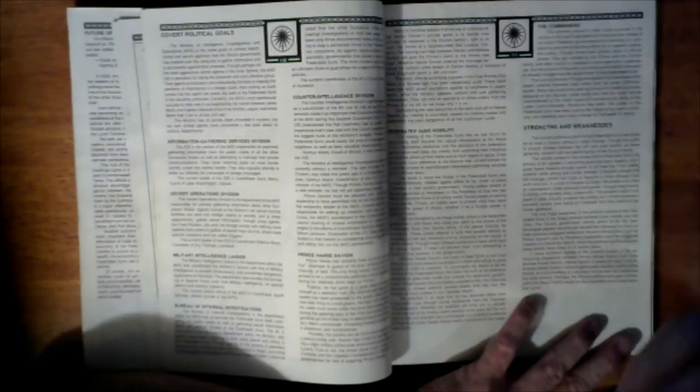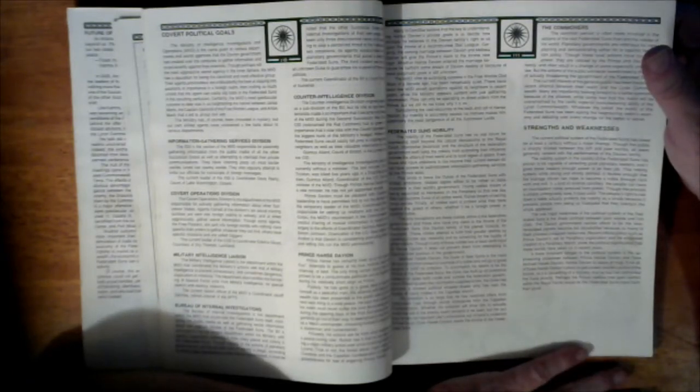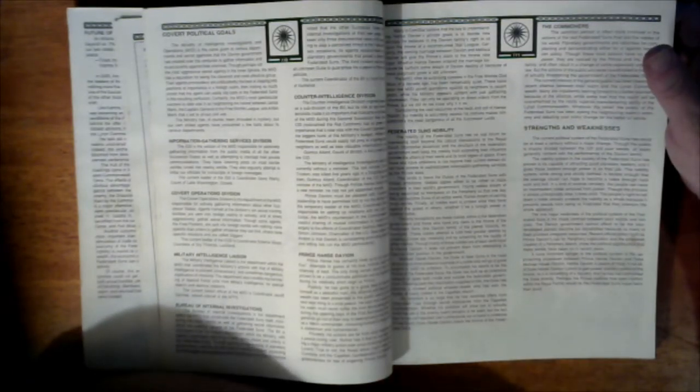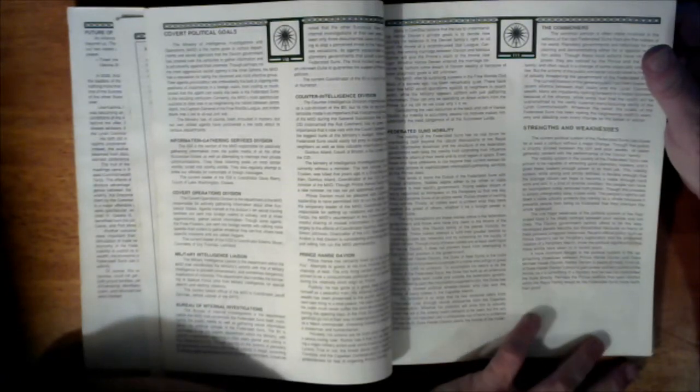Strengths and weaknesses. The current political system of the Federated Suns has stood for at least a century without major change. Although the public is sharply divided between rich and poor worlds, all seem to be generally content with the performance of the Davion family. The nobility system in the society of the Federated Suns has proven to be capable in attracting good planetary leaders and gives those leaders enough power to do their job. This nobility system, while strong and strictly defined, is flexible enough that the average citizen can hope to become a noble through hard work and skill.